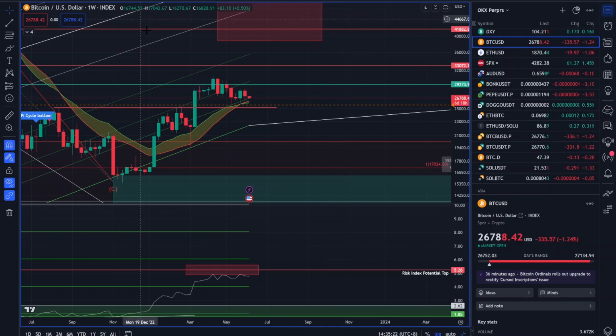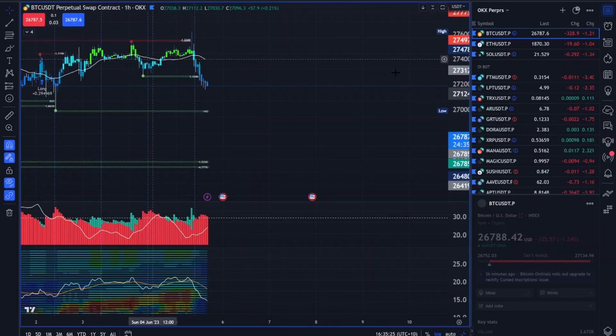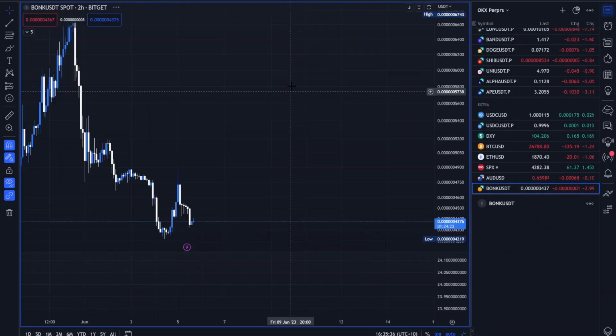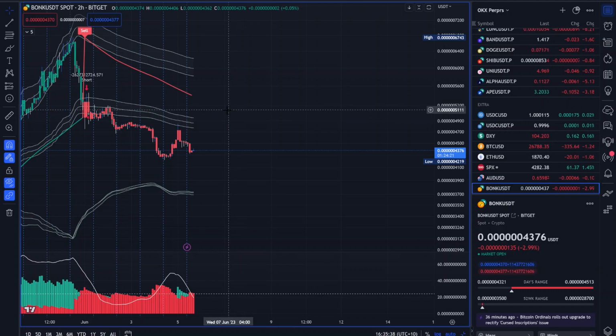I have one last little piece of alpha here before I leave, and this is a gift to those who stuck around with me till the end. So yeah, thanks for that. I am going to cover this PSAR strategy for Bonk and where you can trade this.